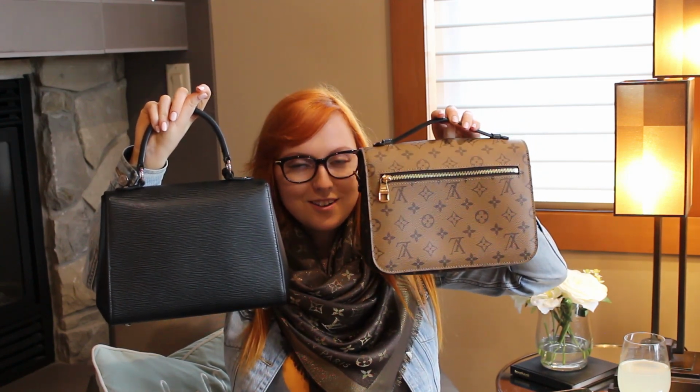So this one's just solid black. So this one's just solid on the back, nothing there. This one does have the little pocket that you guys know I am obsessed with. I definitely wish the Cluny BB had the little pocket on the back here like the Pochette Metis. Obviously, this one is in a totally different material. This is the epi leather, and this bag can come in many different colors.